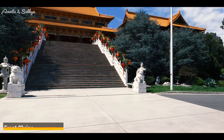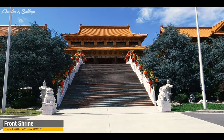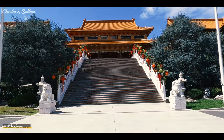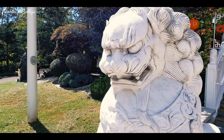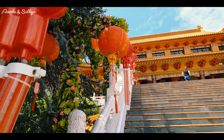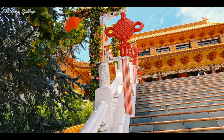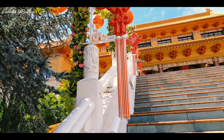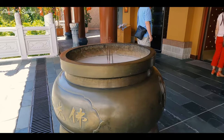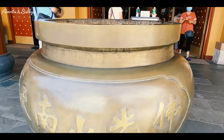As you come to the entrance of the temple, you can see the front shrine. Cameras are not allowed inside the shrine. As you enter the front shrine, which is also called the Great Compassion Shrine, stands a prominent statue of Avalokiteshvara Bodhisattva. She is said to have 1,000 eyes and hands to liberate all sentient beings from suffering.